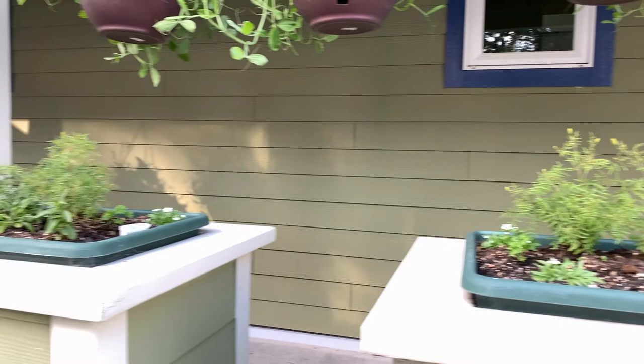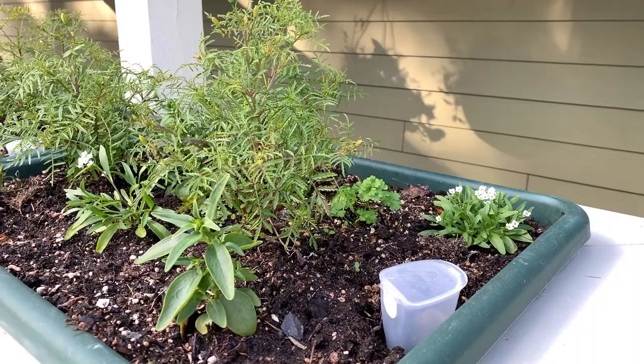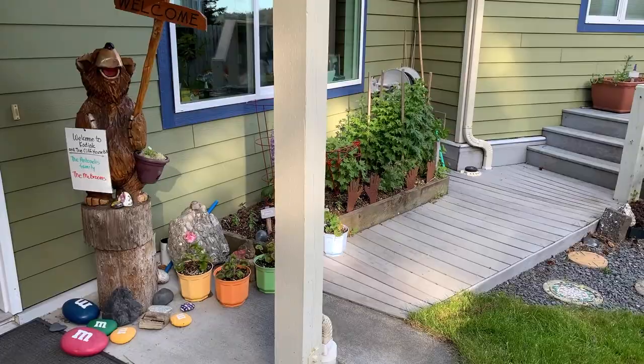They're also made in Germany. They have a little fill port right here, which is pretty handy. So again, you don't have to water from the top all the time. It just fills the reservoir on the bottom. A little welcome bear, yep.